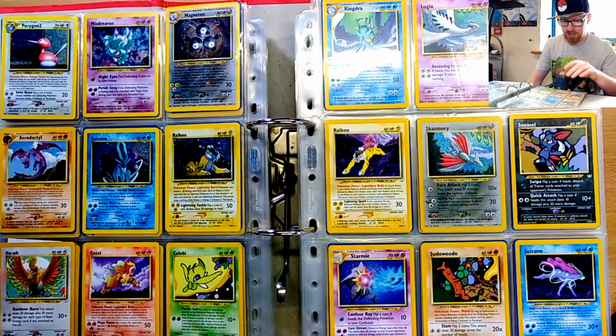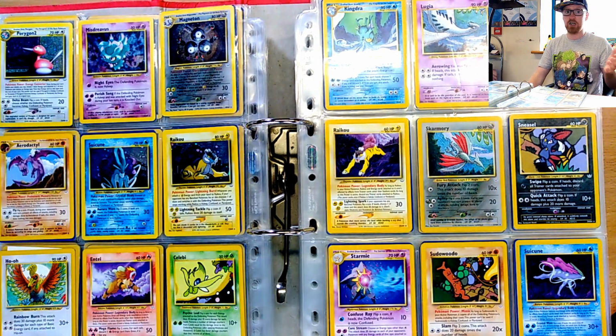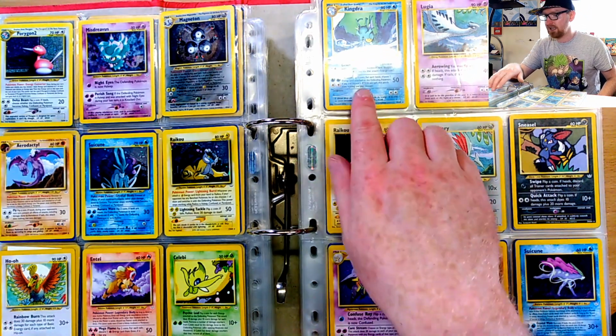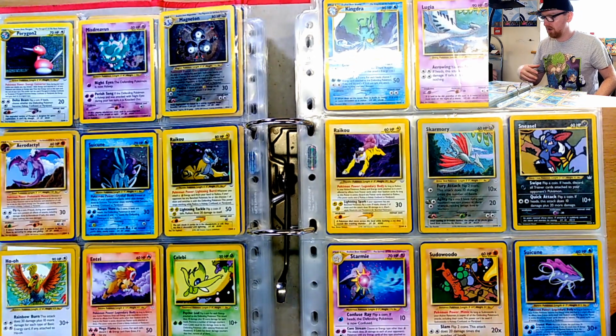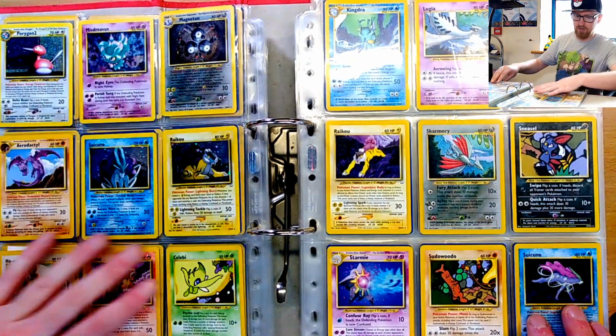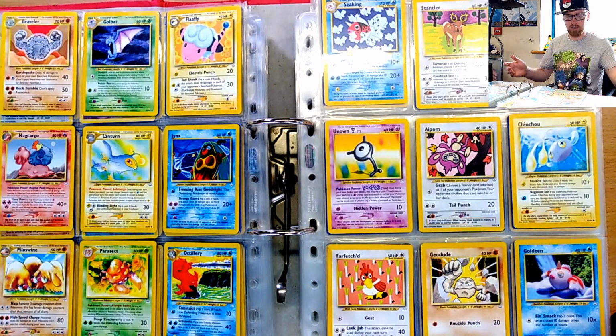Ho-Oh's here, Entei's here. The 3 legendary dogs. This is not a holographic, but it's probably hiding in here somewhere. Up here we got Lugia hiding there, another king. That's actually an amazing artwork on this one here. Raichu. There's more of the legendary dogs. These are all holographics on this side, just to let you all know. There's even more here. Look, it doesn't end.